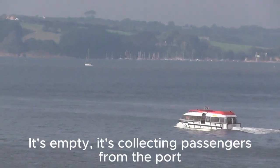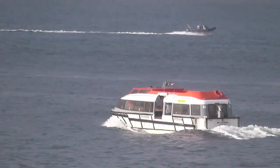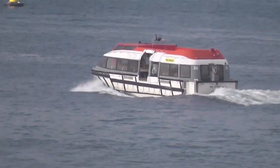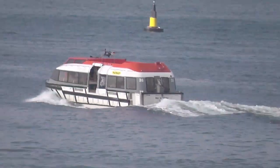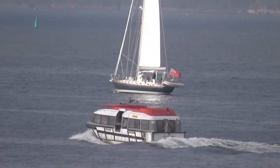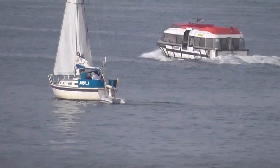So if we wait around for a little bit, we should see that boat come back. See how close we can get in on it. It's creating a bit of a wake, isn't it? It's a little bit windy. So anyway, there she goes, off to collect some more passengers.